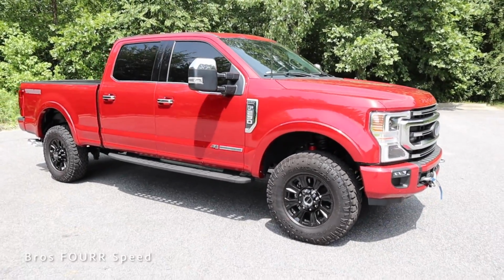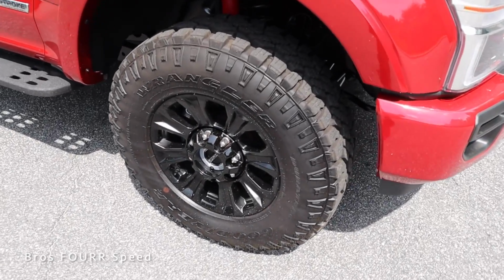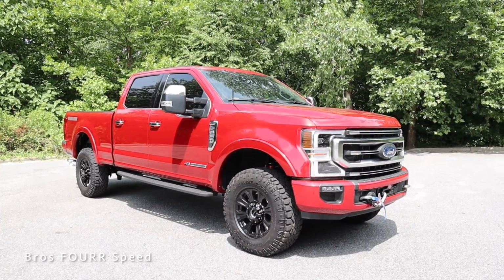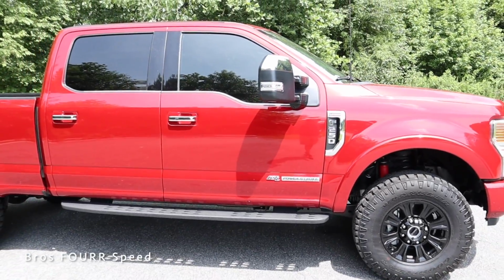And as we move on to the side, this has a set of 18-inch wheels that are finished off in black, wrapped in a pretty aggressive all-terrain, off-roadish kind of tire. And this truck, being the Tremor edition, has about a 2-inch lift. So it is set up for off-road conditions. This is a Platinum with the Tremor, so it's pretty much a fully loaded truck.